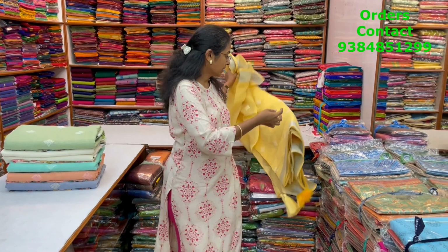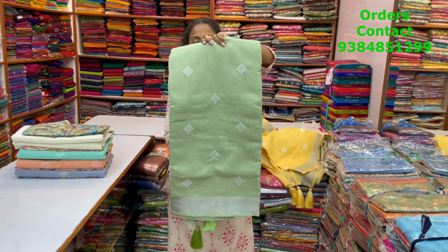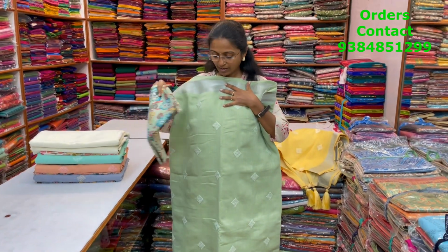And the next color in the same pattern is going to be light olive green shade with pretty embroidery in the body. This is the body of the saree, and the blouse for this saree is this.